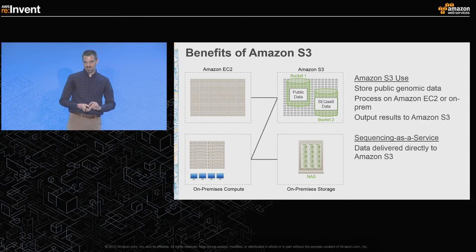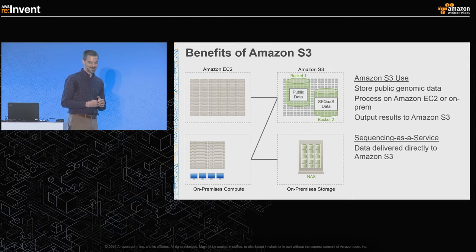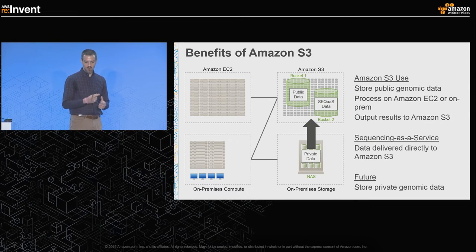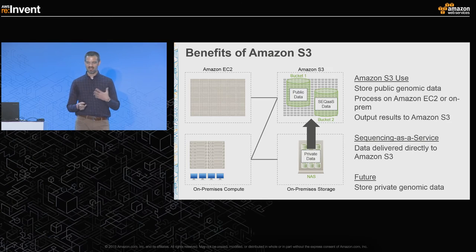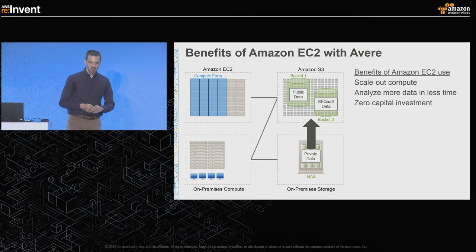We used to receive data, and it's kind of funny to see the Snowball announcement today, because we used to have sequencing providers who provided us data by shipping us hard drives, and now we have them deliver it directly into S3. And I guess now we're going back to shipping hard drives. But in the future, we would like to store some of that private data that we've to date kept on our local NAS. AWS does a good job of providing the security tools to make that possible, and it's just taken us some time as a small organization to make sure that we were crossing the T's and dotting the I's to do that properly.